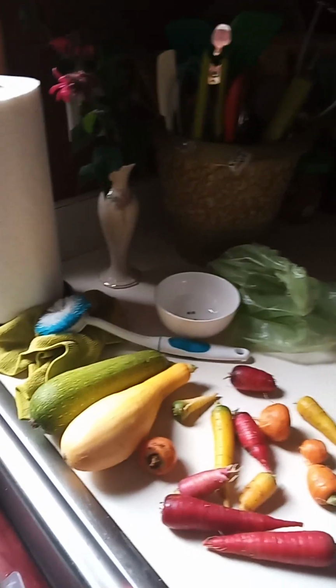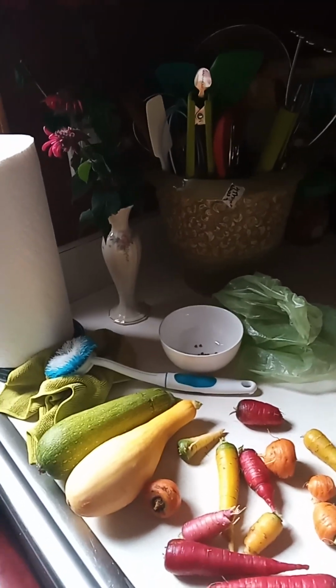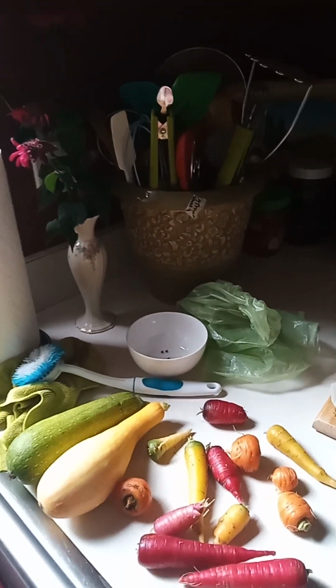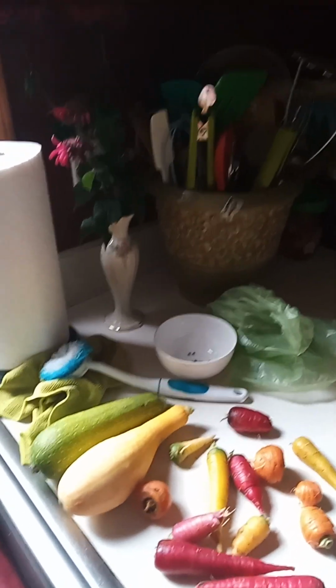So we don't eat out for numerous reasons. One, because it's not clean. I can't find high quality food, the quality that I'm used to cooking and purchasing for myself. I can't find that. And I live in New York. I live on Long Island, which is a very affluent area, and I can't find that.